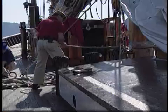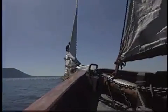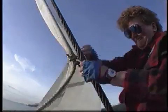Slack away, hold it. Near day's end, the sun rolls off to the west, and it's time to drop sails. This has indeed been a good day aboard the Zodiac.